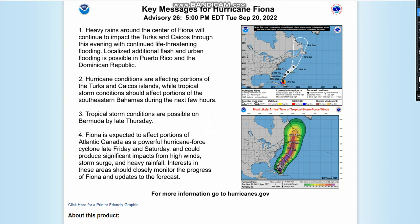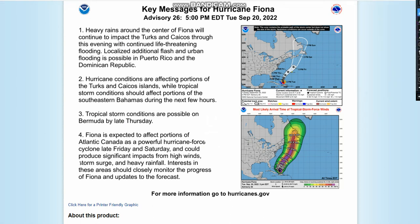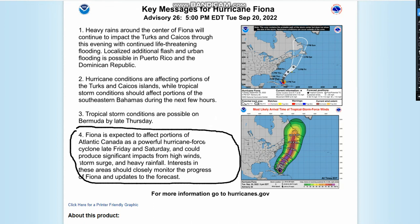We can see this taken note of in the key messages, where the National Hurricane Center writes, excuse me, you can't see the white marker, where the National Hurricane Center writes, Fiona is expected to affect portions of Atlantic Canada as a powerful hurricane-force cyclone late Friday and Saturday, and could produce significant impacts from high winds, storm surge, and heavy rainfall. Interests in these areas should closely monitor the progress of Fiona and updates to the forecast.